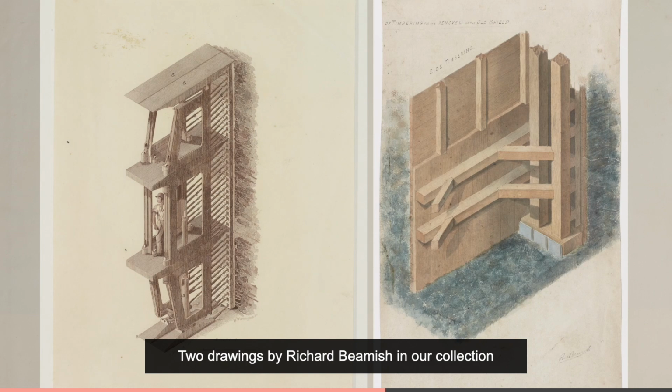2 drawings by Richard Beamish in our collection use the newly developed isometric technique, an engineer's 3-dimensional drawing using 3 axes in order to compare measurements, something not possible with a true perspective drawing.